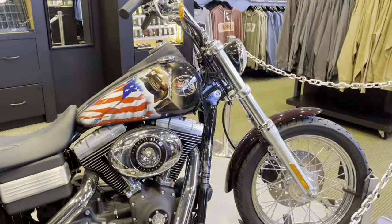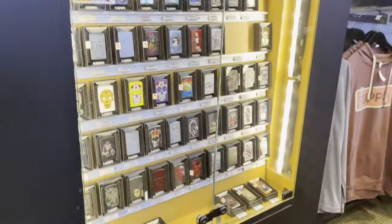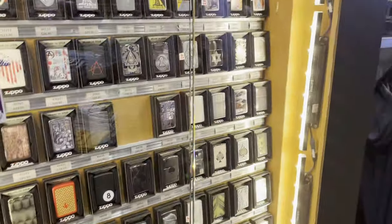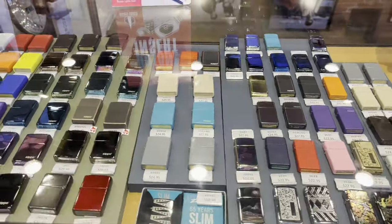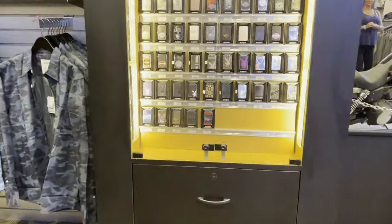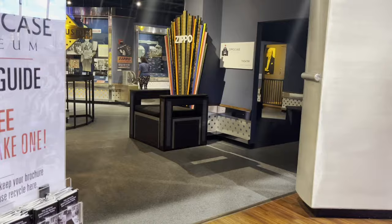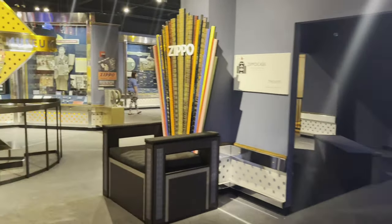Here's the Zippo motorcycle, which is really, really neat. More Zippos and more t-shirts. Only problem is they did not have very many sizes for their t-shirts, just because it was a very busy weekend. Here are some more Zippos. These Zippos here are really neat because these are finishes, all the different types of finishes for Zippos. They did have the Case knife side. I really did not go over on the Case knife side. Only had money to spend on Zippos. And then if you decide to go through the gift shop first, then you can make your way to the museum.